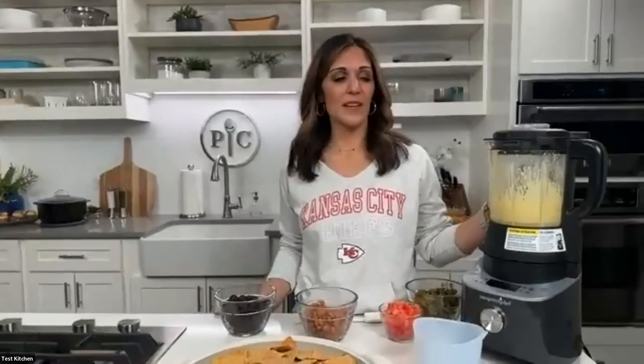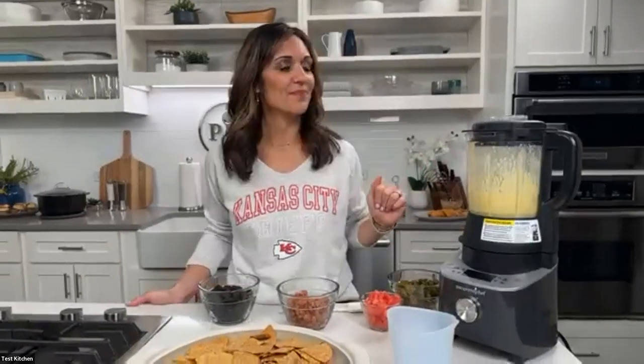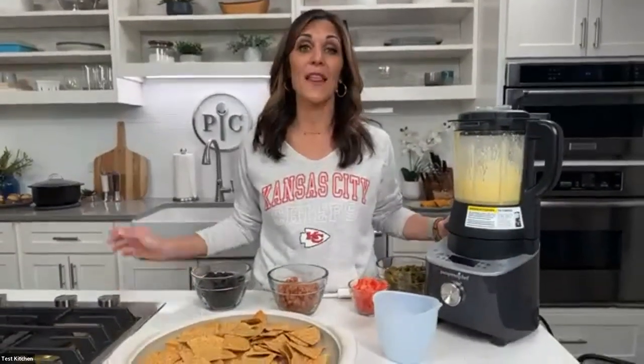Thank you for sharing your love of the Peruvian green sauce and the deluxe cooking blender. I totally agree. There's so much you can do with this, and that self-cleaning mode is just the cherry on top. So we can't talk about the cooking blender without talking about the nacho cheese sauce. So I want you guys to blow up the chat if you've made the nacho cheese sauce, okay?